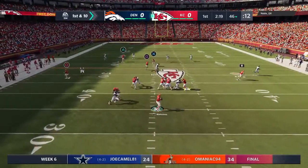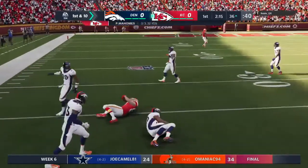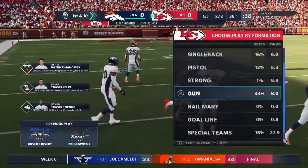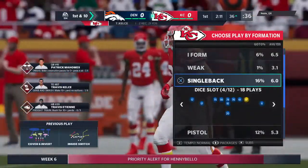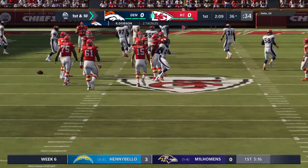On first down, Mahomes. Caught, Kelsey, left side. And he is tackled inside the 40, not quite to the 35. Nice play for Kansas City, picking up the first, 18 yards that time.